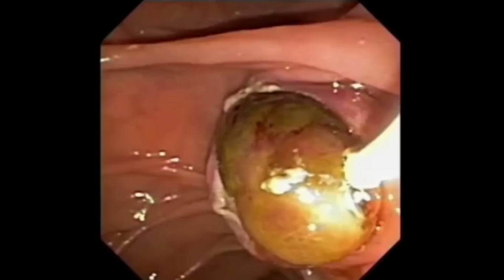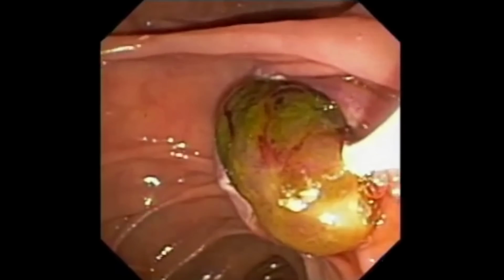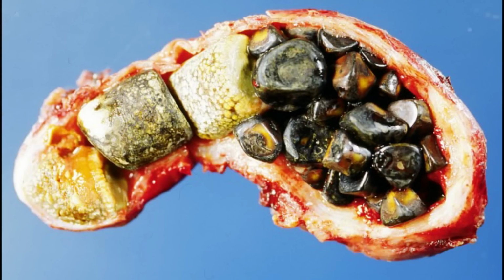Look, a rock! I never thought I would find a rock in the digestive system. Those are gallstones. They are precipitates of excess cholesterol. They can reside inside the gallbladder but also block the bile duct. This extremely painful condition requires medical attention.